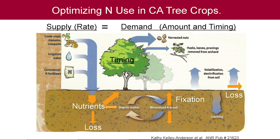When we think about the supply part, we're talking about this area here that I'm highlighting. And you can see that the supply, meaning all the nitrogen that's getting into my system, into my orchard, has three components. The cover crops, manure, compost, organic matter, the irrigation, the nitrogen in the water, and the commercial nitrogen fertilizer.